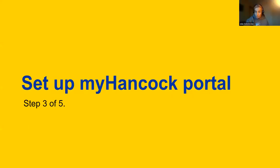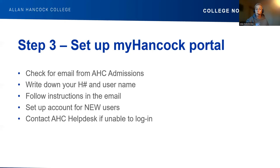Once you do the admission application, you receive two emails from us. One will be from CCC, which stands for California Community Colleges, that you created an account and submitted the application. Another will be from us. It will give you your H number, which is a Hancock student ID number, and your username for the portal. Follow instructions in the email. They're pretty straightforward, and set up your account as new users.